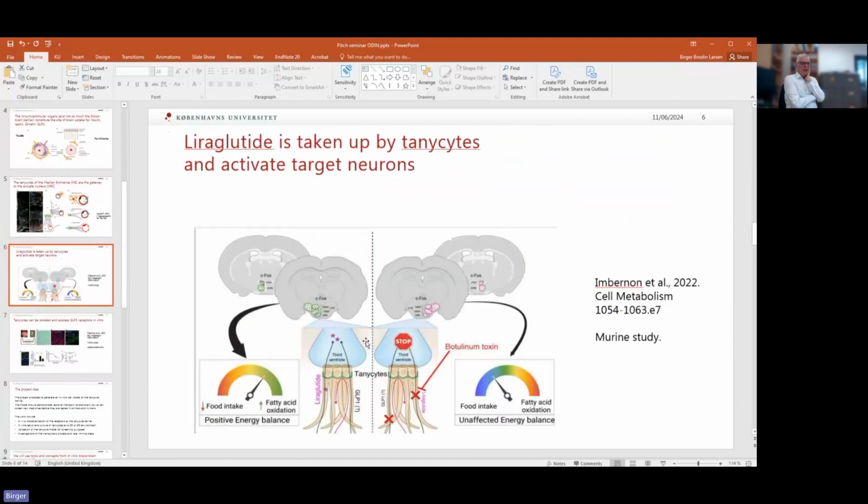So in a study basically on liraglutide by our good friend and collaborator and part of the applicant group, Vincent Prévost, it was actually shown that liraglutide was taken up from the bloodstream into the ventricles and further to the arcuate nucleus, most likely by GLP-1 receptors. And this process could actually also be inhibited by various processes which stopped the transcytosis process.